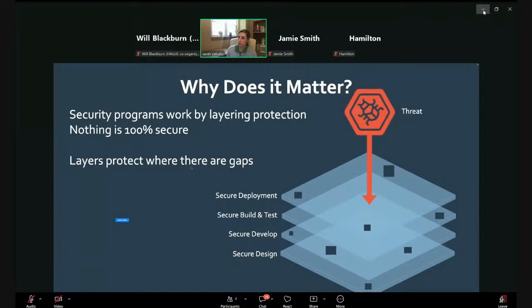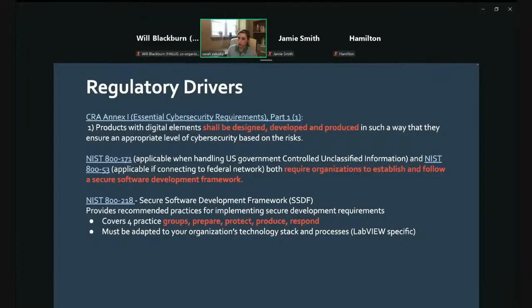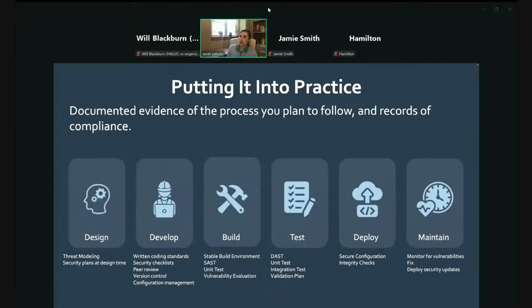In terms of regulatory drivers, I just mentioned CRA. This is something which is strictly required, also applicable for NIST 800-171. Putting it into practice, you really need to have documented evidence of the process which you plan to follow and records that that process was followed along the way. There's been a significant effort in the LabVIEW community in general to try to address this specifically for LabVIEW development. I'm not going to spend a huge amount of time talking about it today, but in general, you can think about it as, even at the design phase, there are entire categories of security issues that could be designed out. So really, the earlier that we shift our thinking to earlier in the development life cycle, the better prepared we're going to be.